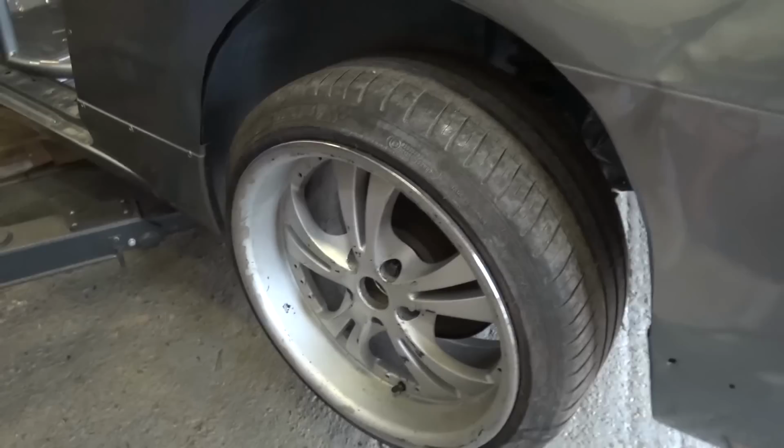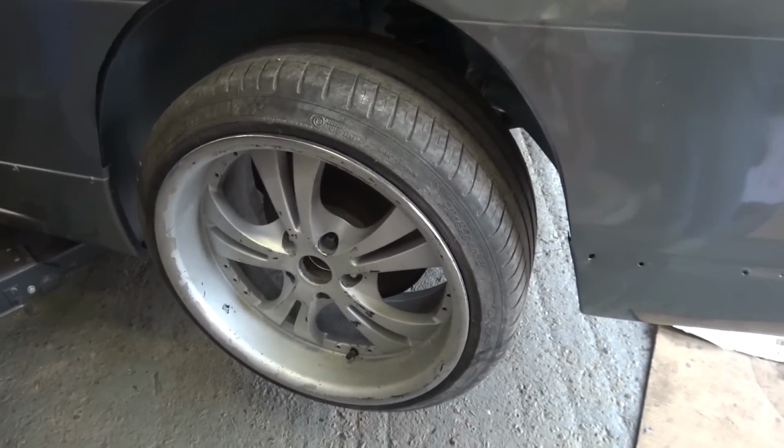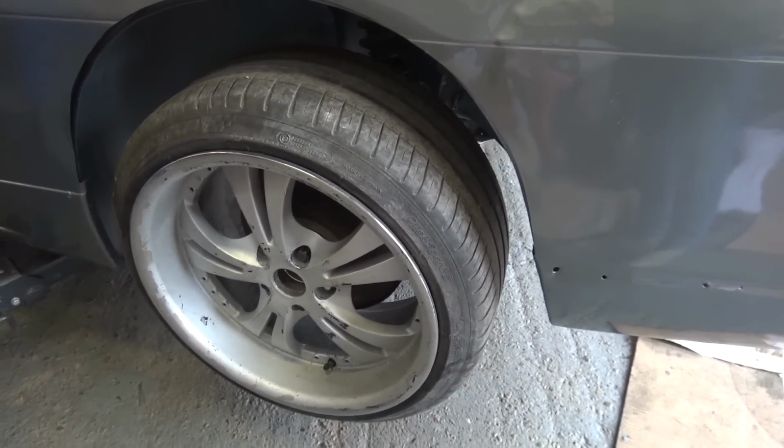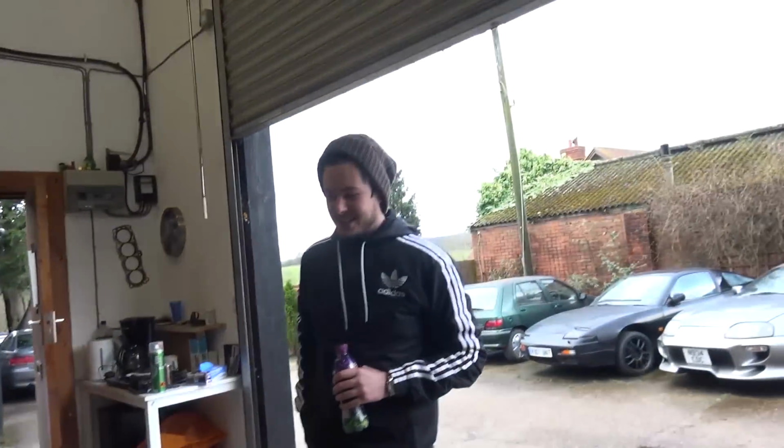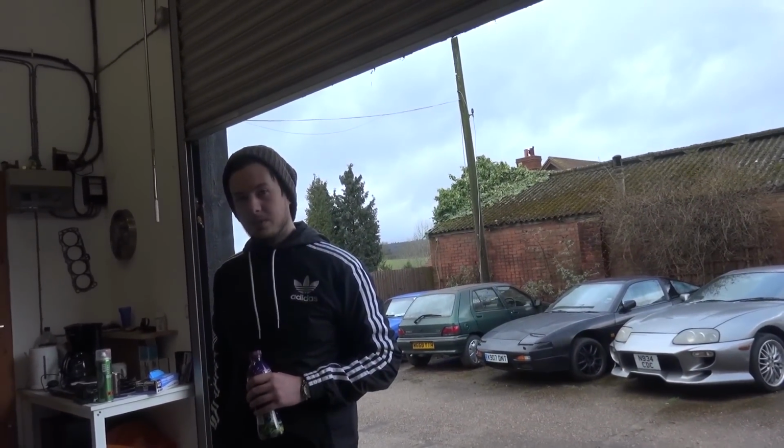Lovely jubbly. Don't worry guys, I know a lot of you were saying on Instagram, are we running these wheels? Well, don't worry, we are not. They are horrendous. They're your old wheels, aren't they? Skid wheels. Skid wheels, yeah.